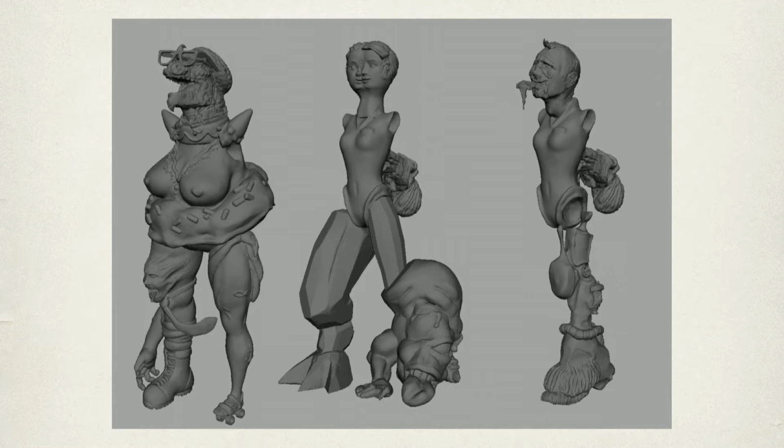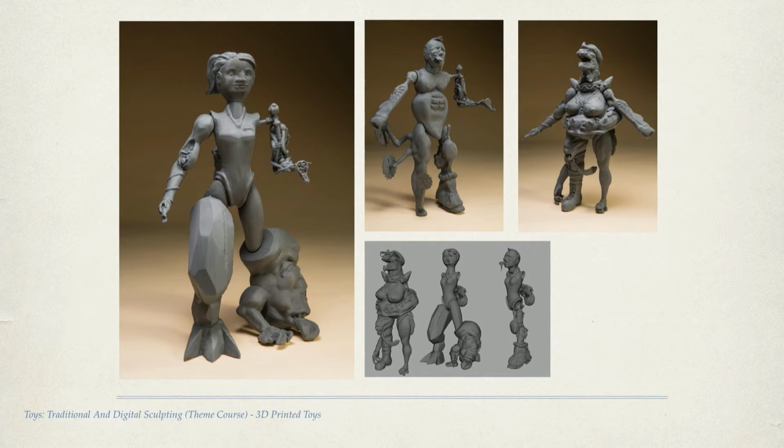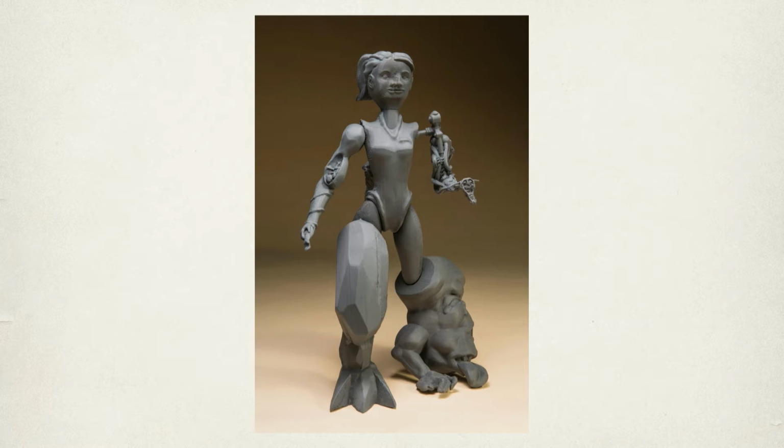So together they made 3 of these. So I guess that's 5. Maybe some people had more parts, I'm not sure. And then the final forms were 3D printed, about 18 inches tall a piece, and these were all made on a MakerBot 3D printer and printed in PLA.